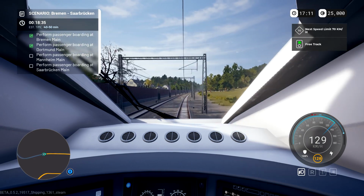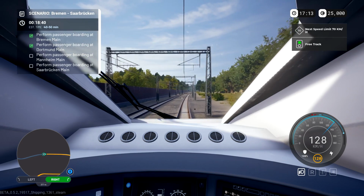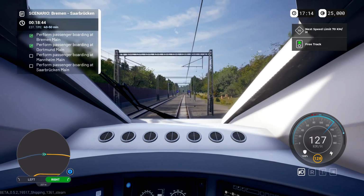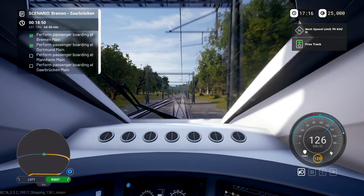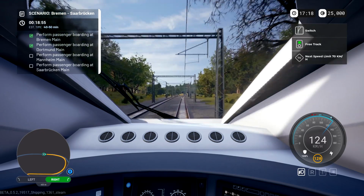Yeah, we've got another steep curve coming up. So next speed limit is 70. Is it though? I'm pretty sure it said on the sign there that one was a 70 and one was an 80. And since we can still take this corner at 80, even though it may be a 70, that's what I am going to slow down to.